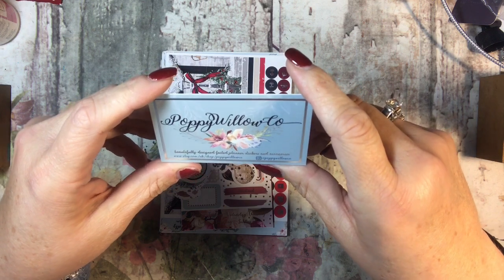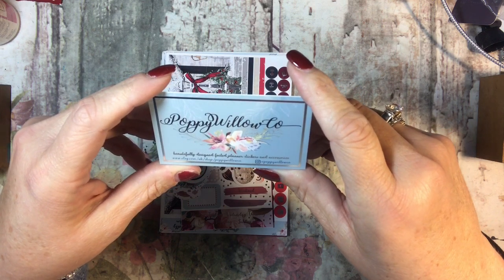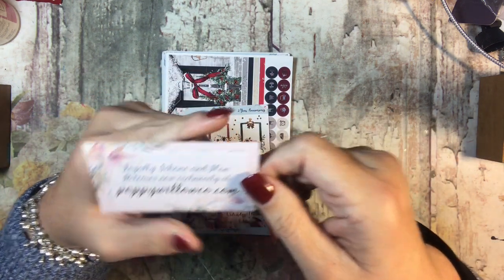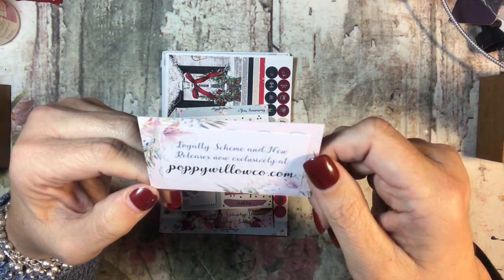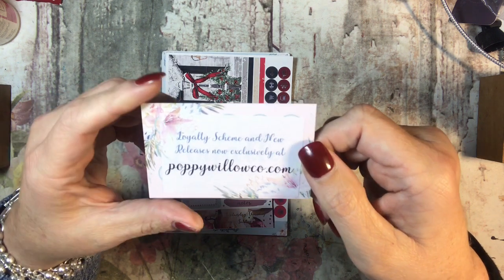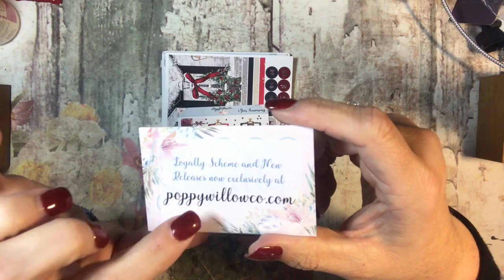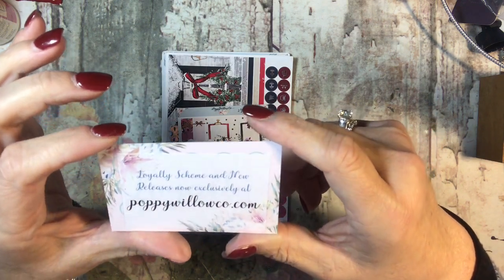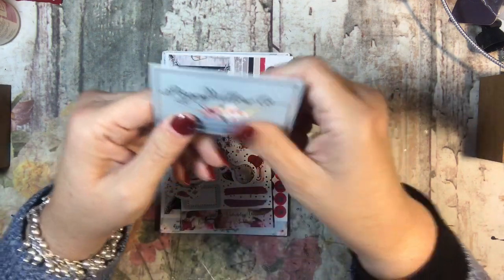And her business card is beautiful. It says beautifully designed foiled planner stickers and accessories, and new releases now exclusively at PoppyWillowCo.com. She has a brand new loyalty program. How cute. So check that out if you order from her.